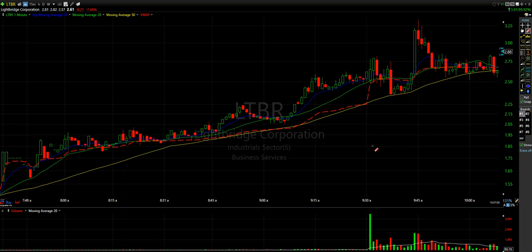Today I want to report LTBR. This was the trade of the day, and this is one of those beautiful low float stocks that I'm looking for every single morning, and essentially applied the same strategy each and every time. And today this thing bucked the level that I wanted to get in, and it hit my target very, very quickly. I just wanted to show you what we were up to today on LTBR.